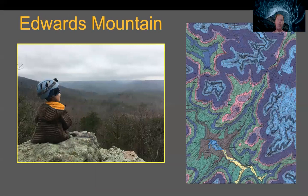Yeah, so as Brian mentioned, we're going to switch focus and really spend the rest of this time on Edwards Mountain. And here you go. This is the overview. That's my son sitting on top of a sandstone cliff looking down into the Otter Creek Valley. And this is on Edwards Mountain. The photo's taken from right there.